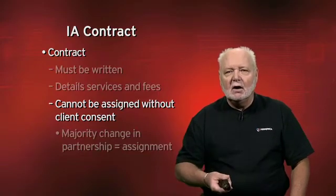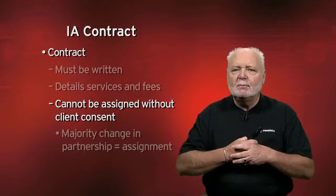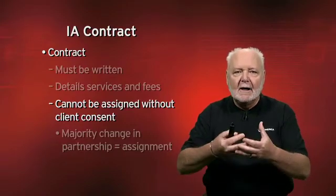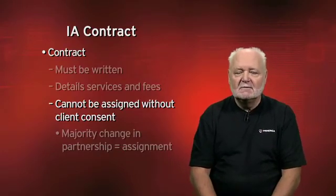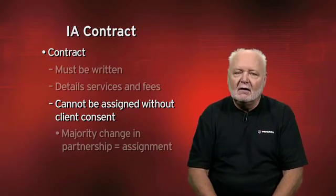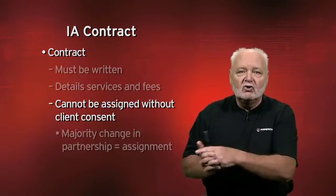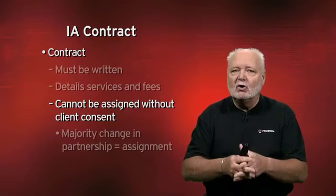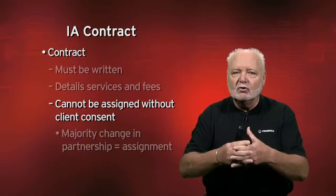Let's say that you are a client of mine. I'm the investment advisor, you're my client. You have spent months researching investment advisors. You've interviewed several investment advisors. You decide that you are going to do business with me, and we sign a contract. I've got a friend who's an investment advisor just starting their business. I've decided I would like to assign your contract to my friend to help them get started. I cannot assign this contract without your consent.